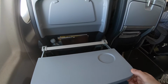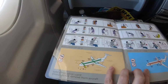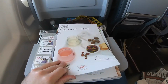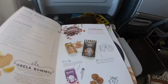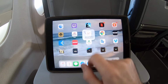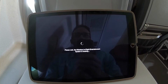Here's a quick look at the seat pocket contents, including the safety instruction card, the in-flight magazine, and the food and drink menu. The Fokker is not equipped with seat back screens, however it is equipped with a streaming service. You just need to download the Virgin Australia Entertainment app before takeoff. I had a bit of trouble connecting to the service, but eventually it worked.